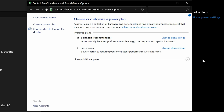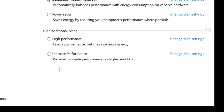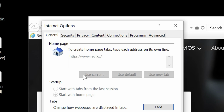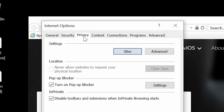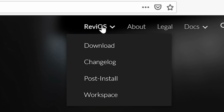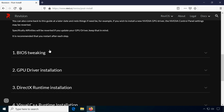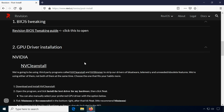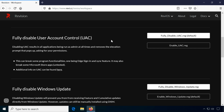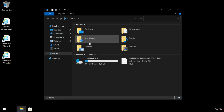Another observable change is the addition of a new Ultimate Performance Power Plan, but most other improvements are difficult to show because according to the ReviOS changelog, they mostly happen behind the scenes. Stuff like disabling insecure web encryption, fixing bugs, or registry tweaks are invisible during normal usage but can make a big difference. Since they can't tailor the OS to every hardware setup, the Revision team also includes a post-install section with additional BIOS and GPU tweaks. Other optional features are included in the workspace, for example, disabling user account control or Windows Update. ReviOS is obviously in continuous development, so there's likely more to come.